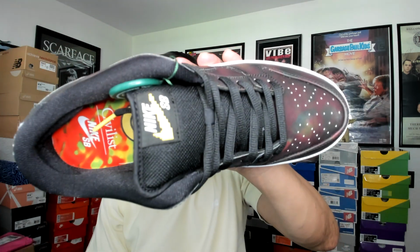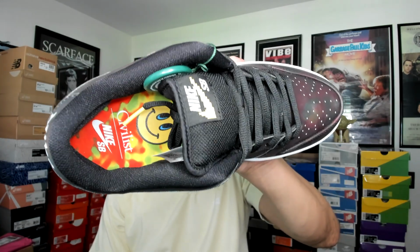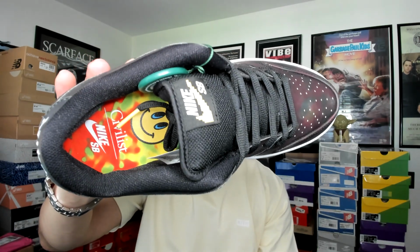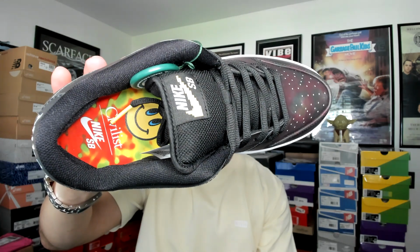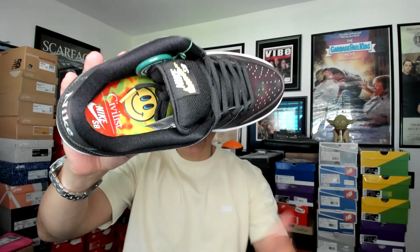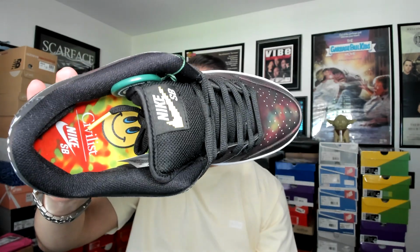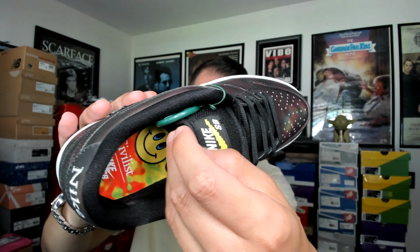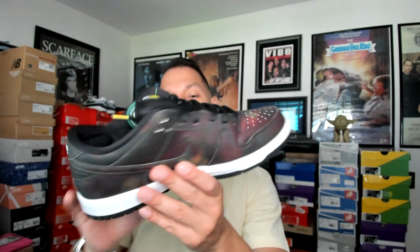Black interior collar when it comes to ankle collar or ankle support. And look at the insole. I love the insole. You got that happy face because you know how the raves are all about the happy faces. You do got Civilist and then a little lining below that, and then the Nike swoosh and the SB all in white. Look at the insole. Definitely a pretty cool insole to match what's going on with the thermal material going on the leather on the outside of the shoe. You even see the shoelaces have these nice yellow tips on them, what you typically don't see. So very cool shoe.